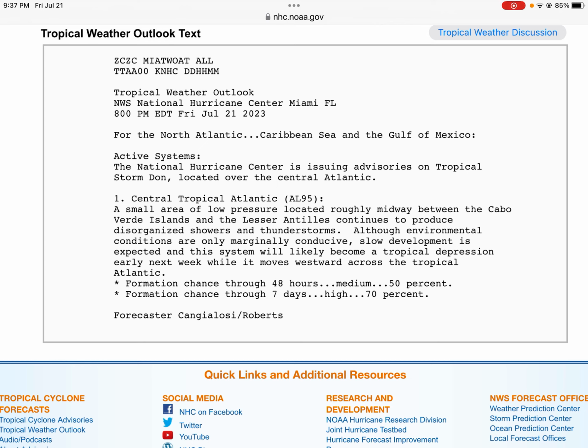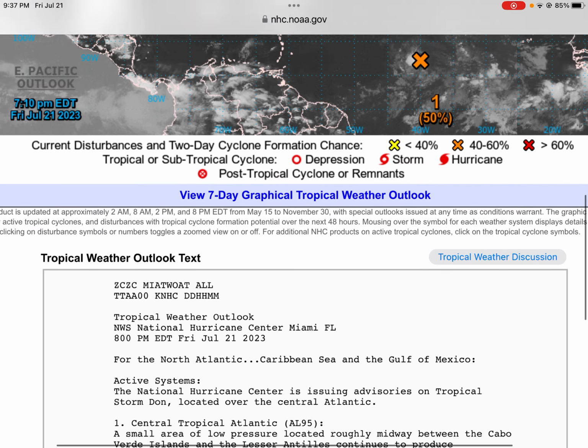And then throughout the next 7 days, there's a high chance of development, 70%, and that would probably give the storm the name Emily. So Emily would be next on the list. So in a few days, this could quite possibly become Tropical Storm Emily. So definitely watch out for some tropical storm impacts in the Lesser Antilles Islands.